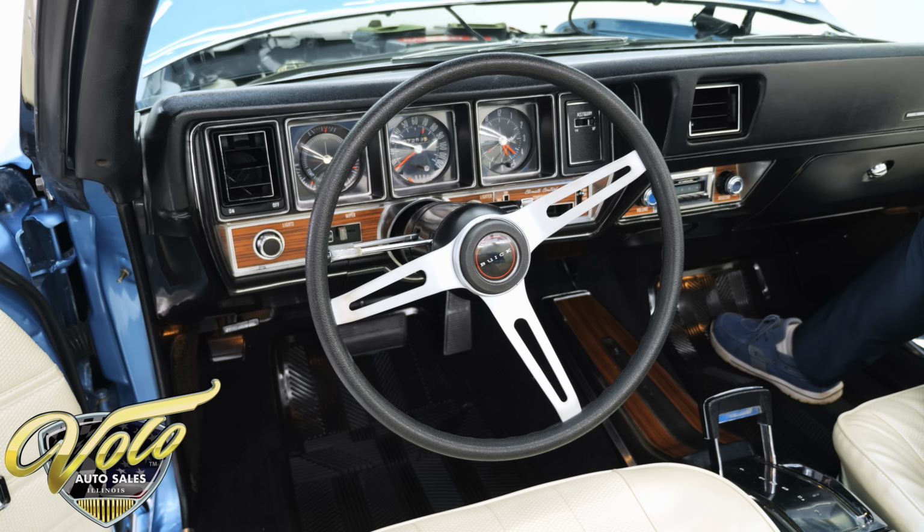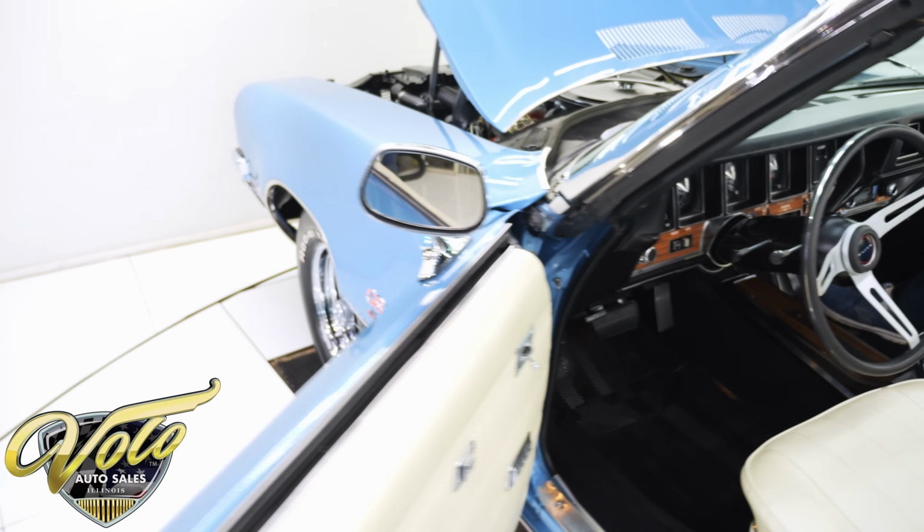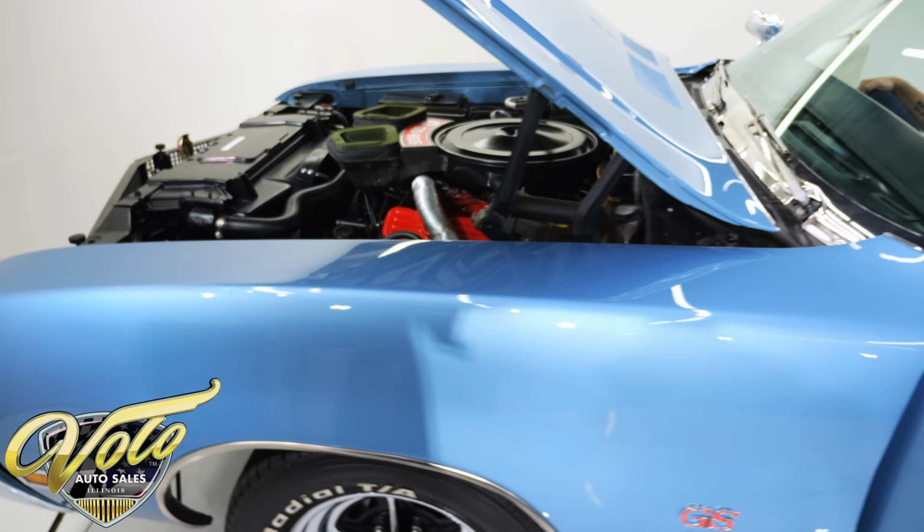So yeah, got some nice options. A lot of Buicks were bench seats with auto on the column. A lot of them were brown and green back then, so great colors, great options.